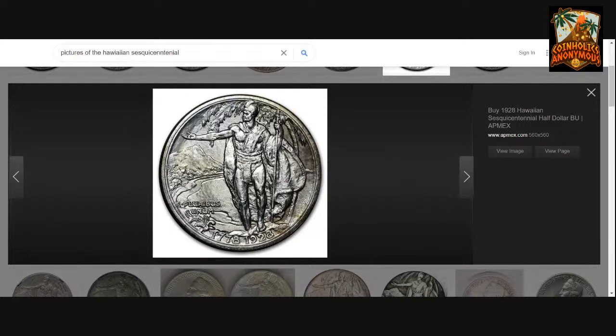The coin depicts Captain Cook on the obverse and a Hawaiian chieftain on the reverse, as you see here. As part of that celebration, they sought approval for the issuance of a U.S. commemorative coin, whose sale would raise revenue to help form a collection of Cook memorabilia in the territory's archives. So the 1928 half dollar turned out to be one of the rarest and most valuable of all U.S. commemorative issues at that time.